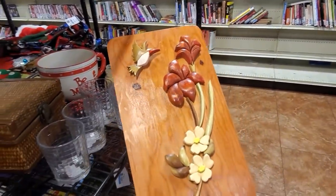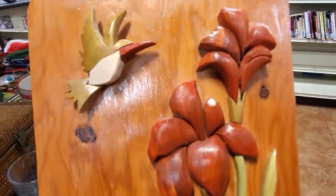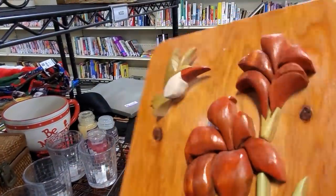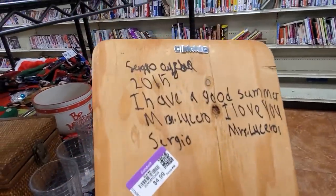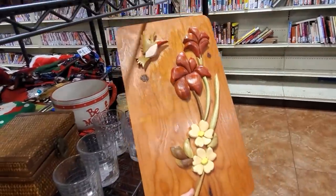Ooh, I do like that. I like that a lot. It's a 3D kind of a wood thing put together here. I'm sure it's, of course, there it is. There is who made it. It's $5. I gotta get that. That's really awesome.